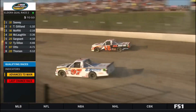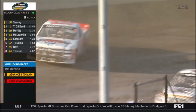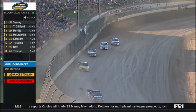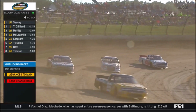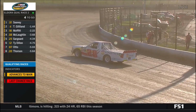You know, these guys get running hard here. If they can just get up to the 25 and get him battling them, it might open the door for the rest of these guys to sneak into a transfer like we saw in the last heat. That's RJ Otto in the 97 that keeps taking a look underneath Ty Dillon. Tanner Thorson trying to get in the mix, and then Thorson goes around.